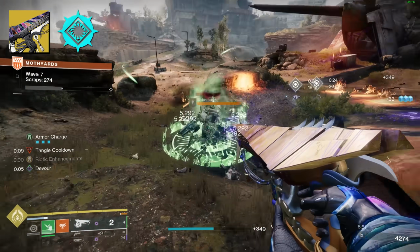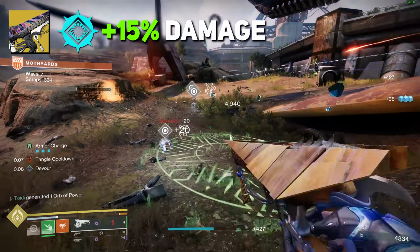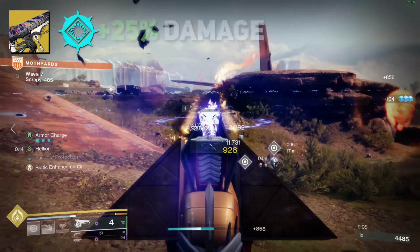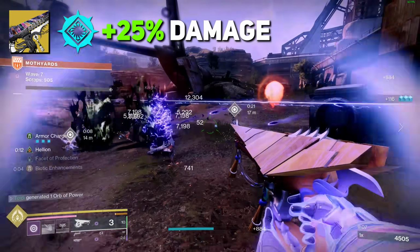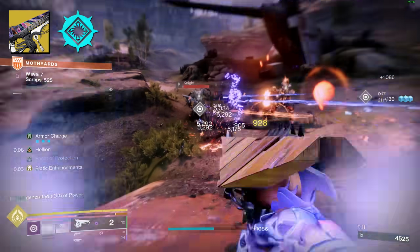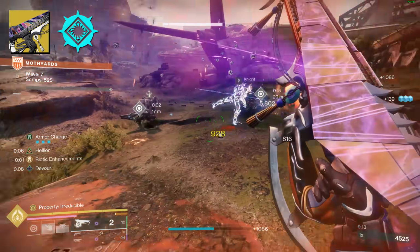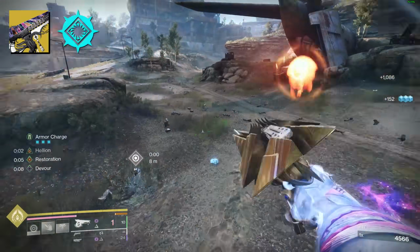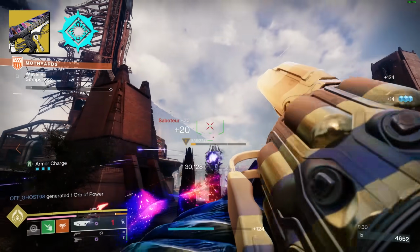But TLDR is that rather than a flat 15% increase in our damage taken from Weaken, when this mod activates, that goes up to 25%. And that means you can immediately start using Tessellation's fusion mode to deal even more damage to whatever you just hit with the rocket. But to get the most out of this combination, we want to try and spam those rockets. And honestly, guys, they do a tremendous amount of damage. So why wouldn't we want to?